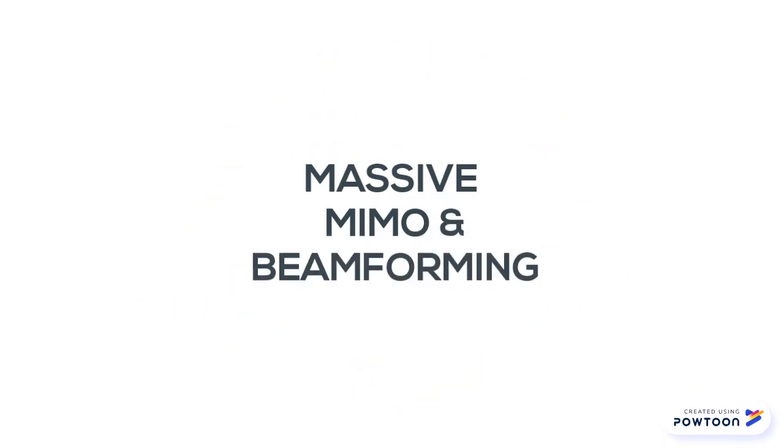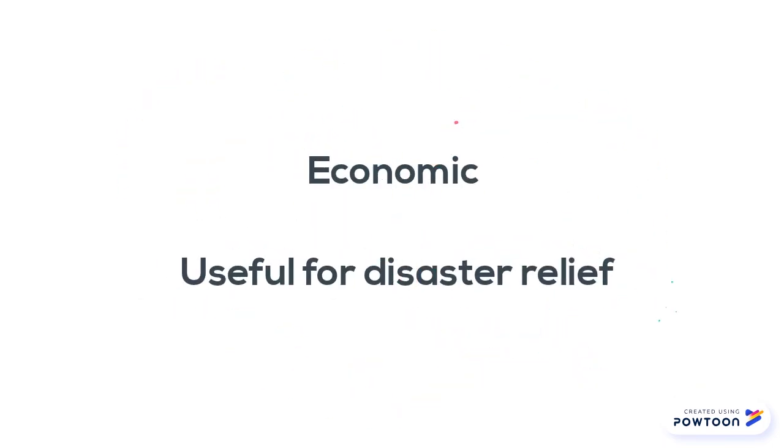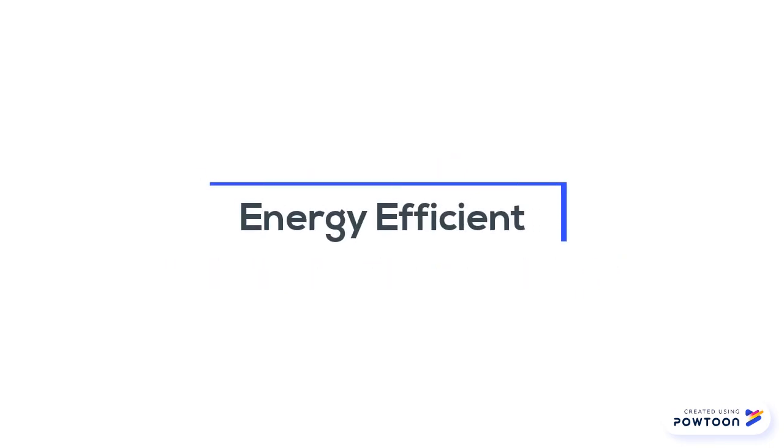Beamforming and massive MIMO are used in 5G because it's really economical and can be really useful for disaster relief. By directly beaming at the user, 5G will be more energy efficient. Less energy is wasted transmitting signals to unneeded places.